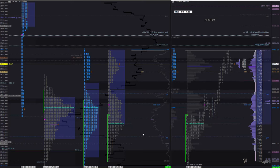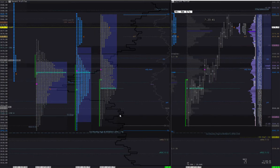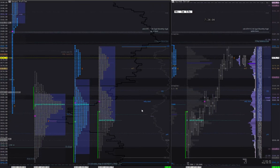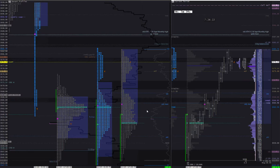So if we start building acceptance here, I'll be looking for later opportunities to fade the extremes, because we are going to be back within yesterday's range, but lower will be back inside value, and yesterday's low is weak. So if we get below point of control and below this reference, I think there might be some possibility to break below yesterday's low, but for now it's not that likely. I'll have to see how the day develops. It's going to be OPEX, so might be a little bit tougher, but I anyway need to wait for proper opportunities to engage.